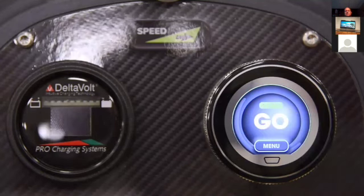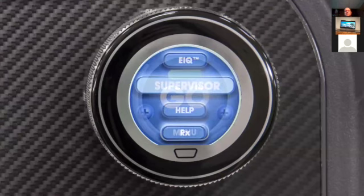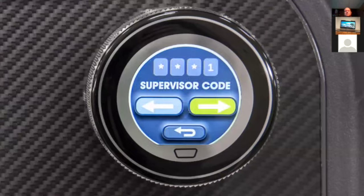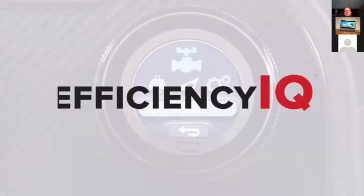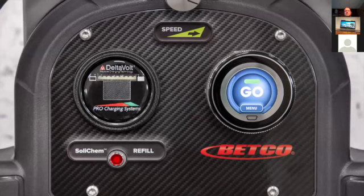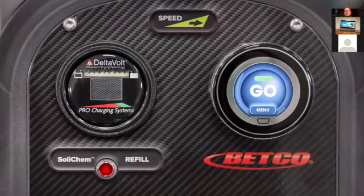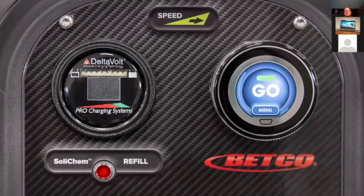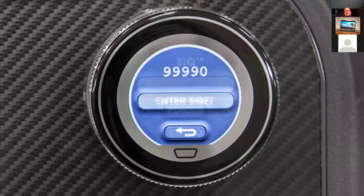But the capabilities don't stop there. There's a supervisor area where the supervisor can set up the cleaning settings and also set up an operation lockout code as well. This latter capability can protect against unauthorized and untrained use. The most advanced feature that comes with the touch encoder controls is Efficiency IQ, the world's first productivity program. Efficiency IQ removes the guesswork and ensures the machine operates at the most efficient, most productive settings for their facility. To enable Efficiency IQ, simply input the facility square footage and floor type, and the machine makes the proper selections.